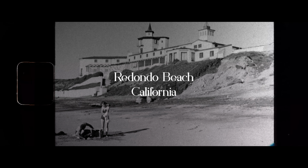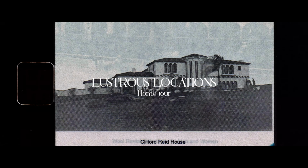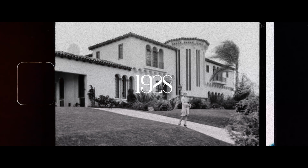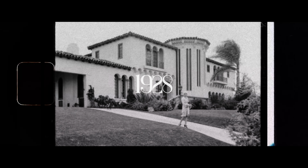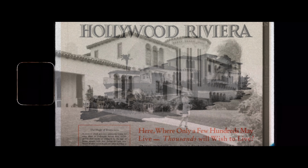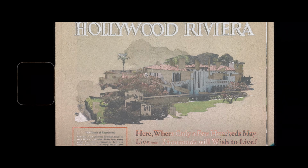Clifford Reid was a visionary developer of the Hollywood Riviera. After a trip to the Italian Riviera, he felt that this area of the South Bay had a similar look and feel, and he envisioned an area with the surrounding beauty of the Riviera with the glitz and glamour of Hollywood. It embodied the glamour of Hollywood at the time, which was partially responsible for the name of the area itself.